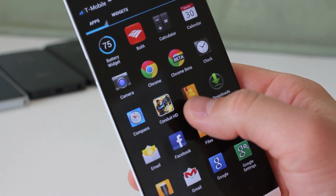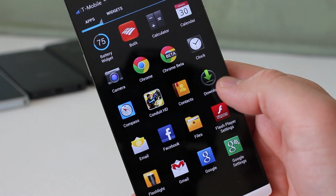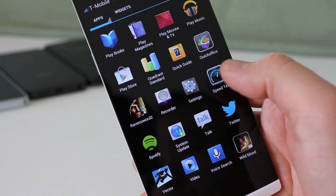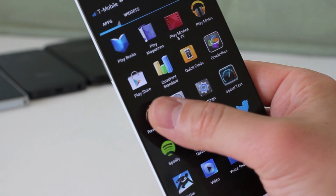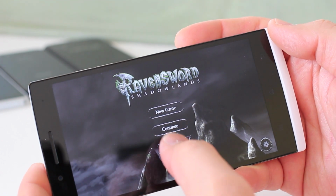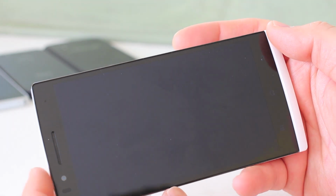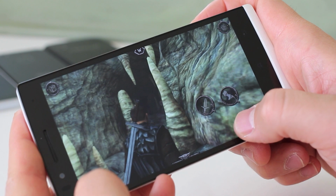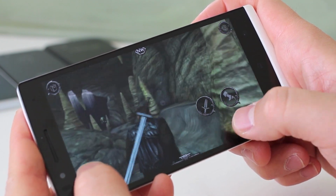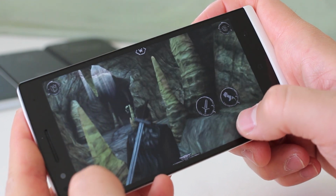And this is being powered by a 1.5 gigahertz quad-core Snapdragon S4 Pro chipset with the Adreno 320 graphics. So this has got the same internals as a Nexus 4 does, and it runs really well. And let's take out a game like Raven Sword, which is pretty heavily graphics driven here. And you can see it looks really good on that 1080p display.